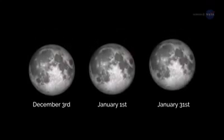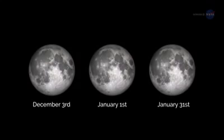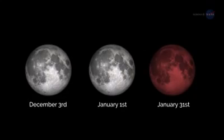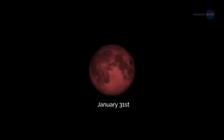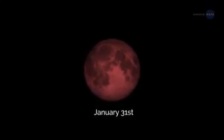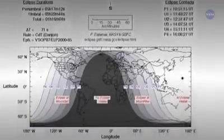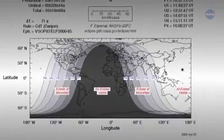If you can catch only one episode of the Supermoon trilogy, catch the third one. It will be extra special. First of all, the January 31st supermoon will feature a total lunar eclipse, with totality viewable from western North America across the Pacific to eastern Asia.